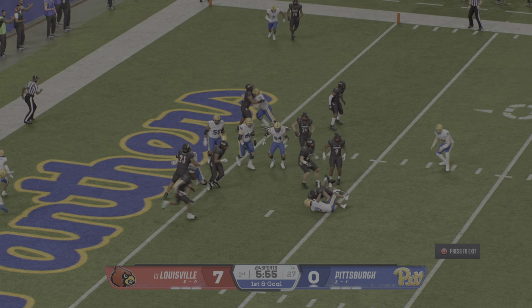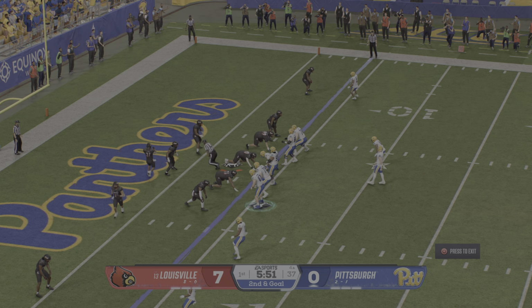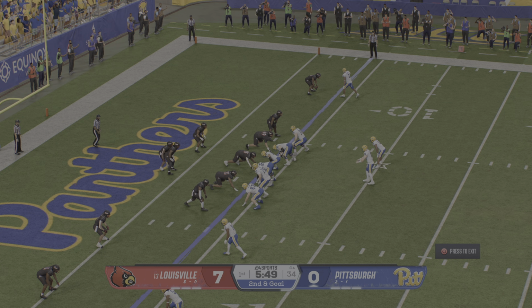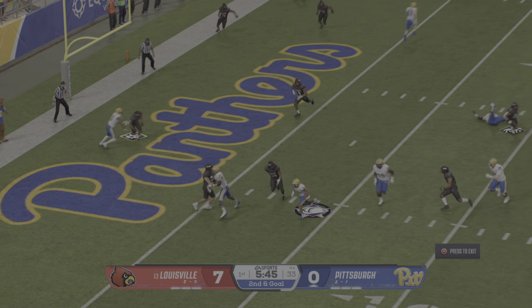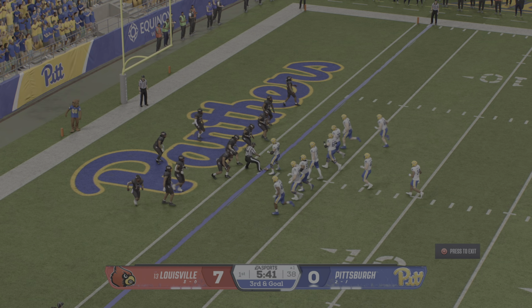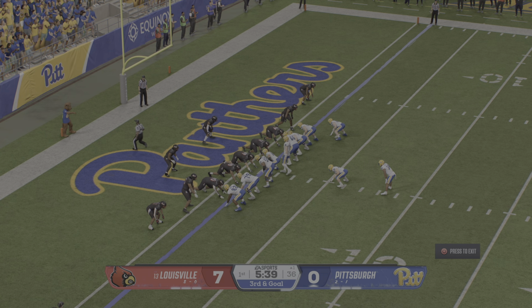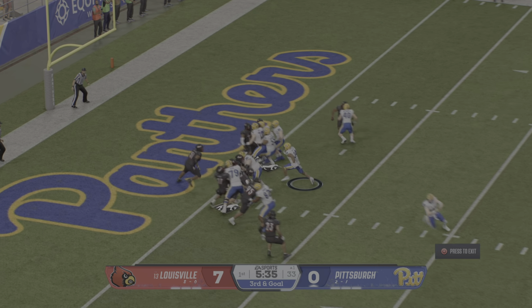A first down run in the red zone. And there was nowhere to go, just stopped in his tracks in the backfield. 2nd down, they'll go to the air. Grabbed in the backfield, it's Reed. And he won't be able to get in as the defense gets him down at the 1. They keep nudging it closer, but now it's 3rd and goal.